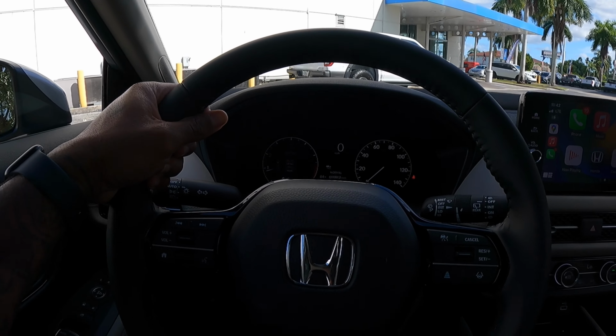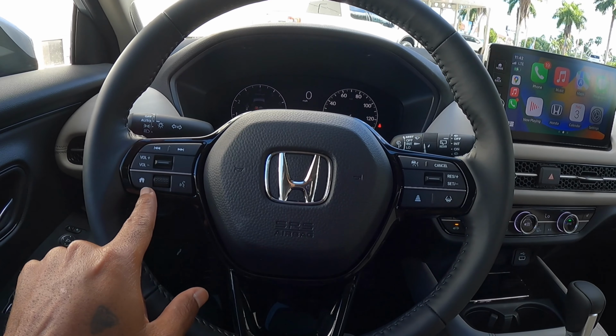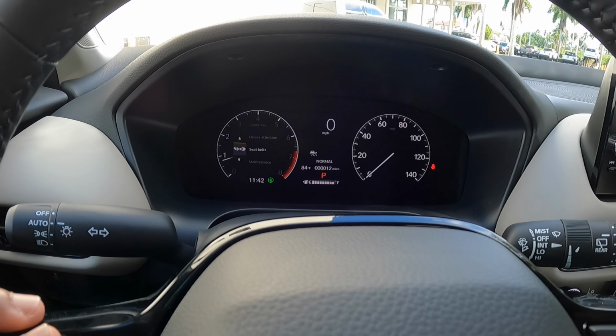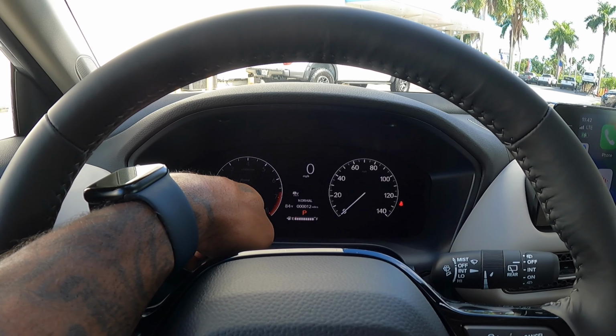I like the steering wheel here with this 3-spoke wheel design. Over here for your driver's assistance tech. Your volume controls are here. You can also change the display here to show you different things like your safety support, maintenance, seatbelt, driver attention, navigation. So you can customize this partial display here to your liking.